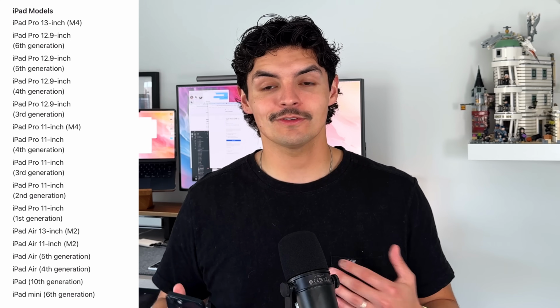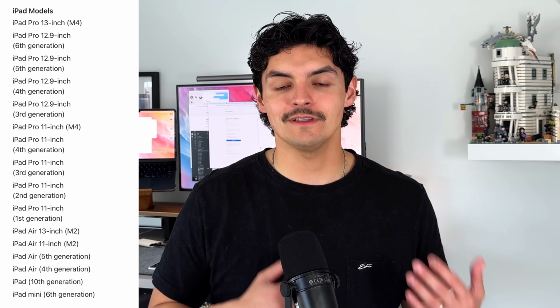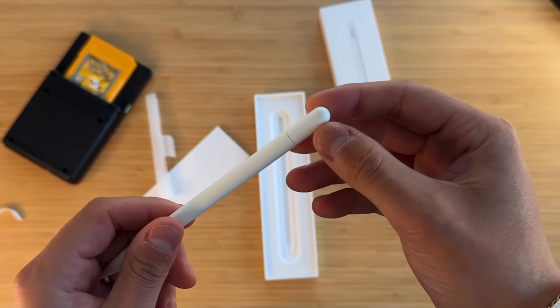So now let's talk about Apple Pencil USB-C, which is what Apple's calling this one. Now, technically this one's going to be the easiest one to understand in terms of what it's compatible with, because it is compatible with any iPad, including the iPad 10th generation, all the way to the brand new M4 iPad Pros. So as long as it has the new design language, it doesn't have a home button, the Apple Pencil USB-C will work with these iPads. Now, there's a couple caveats because this is the cheapest Apple Pencil that Apple offers at $79.